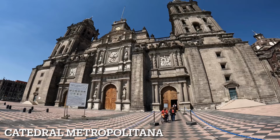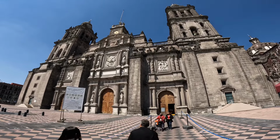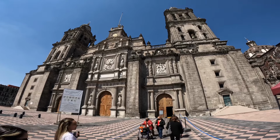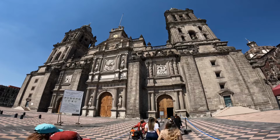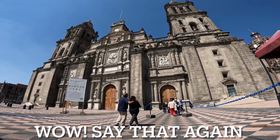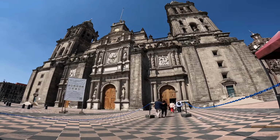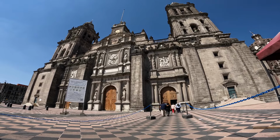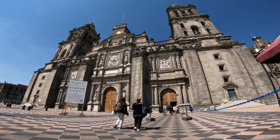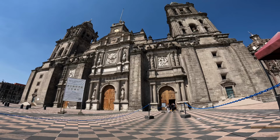This is the Metropolitan Cathedral of Mexico City, which is actually North America's oldest and largest Catholic cathedral. And no video and no flash inside.